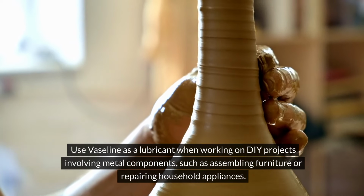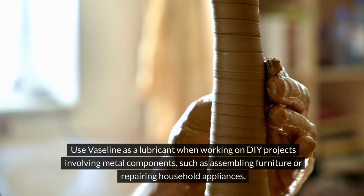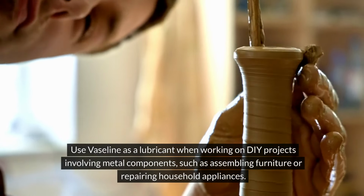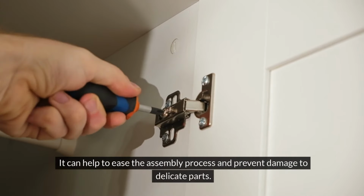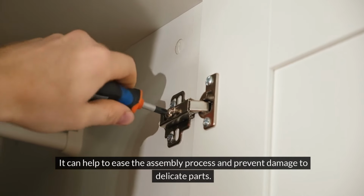Use Vaseline as a lubricant when working on DIY projects involving metal components, like assembling furniture or repairing household appliances. It can help to ease the assembly process and prevent damage to delicate parts.